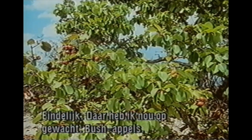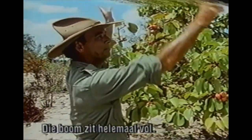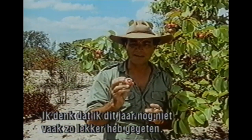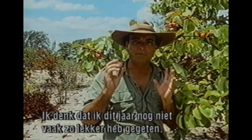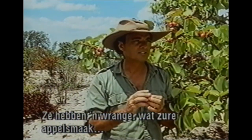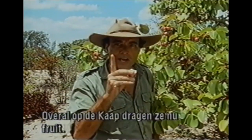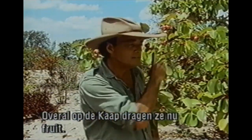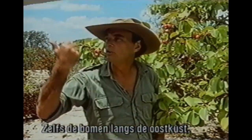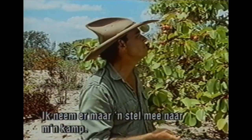There you go. This is what I've been waiting for, lady apples. There's a whole mob of them all over this tree. And I reckon these things here have got to be one of the best bush tuckers you can get. They've got a very tarty, slightly sour taste to them, but I reckon they're terrific. Right now, all the way around the Cape, these lady apple trees are punching out fruit all over the place, even those ones way back on the east coast. Might take a whole bunch back to camp, I think.